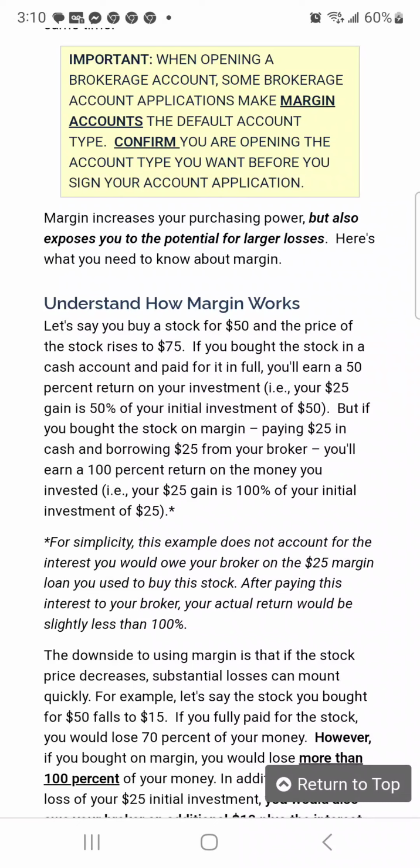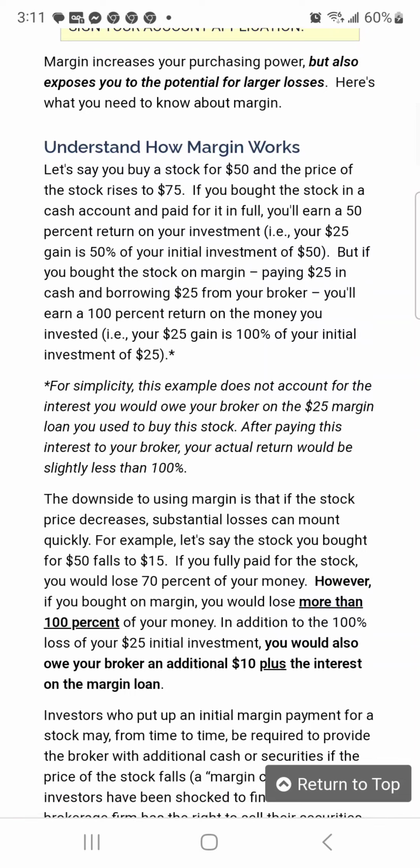Understanding how margin works. Let's say you buy a stock for $50 and the price of the stock rises to $75. If you bought the stock in a cash account and paid for it in full, you'll earn a 50% return on your investment, i.e. $25 gain is your 50% on your initial investment of $50. But if you bought the stock on margin, paying $25 in cash and borrowing $25 from your broker, you'll earn a 100% return on the money you invested, i.e. your $25 gain is 100% of your initial investment. For simplicity, this example does not account for the interest you would owe your broker on the $25 margin loan you used to buy this stock. After paying this interest to your broker, your actual return would be slightly less than 100%.